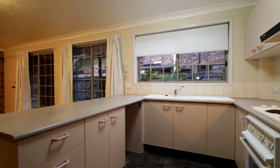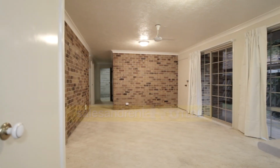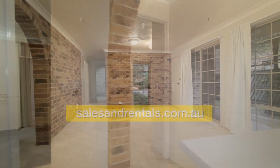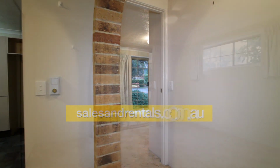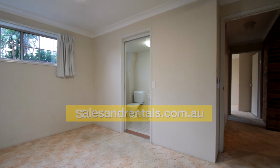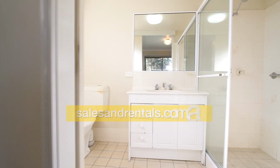Kitchen is workable, plenty of cupboards and drawers, double door pantry as well. And now looking back towards the lounge from the kitchen. Going through to the bedrooms, main bedroom is at the front, got a built-in robe as well, also ensuite bathroom.